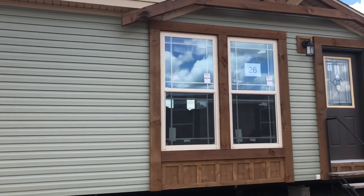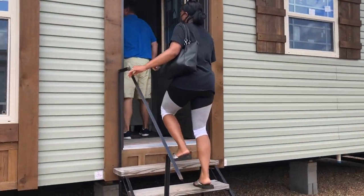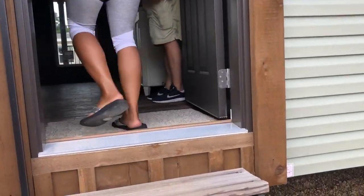Okay. So we may need to get you to come out and model for us when he's out. I sure will. We going in. Okay, we going in that one too. Yes, ma'am. Okay. House number four.